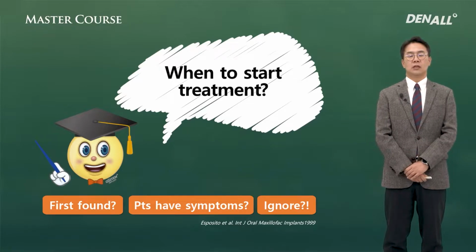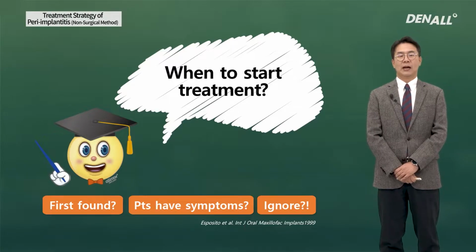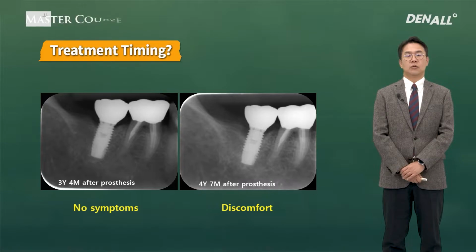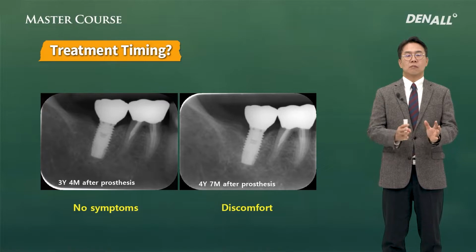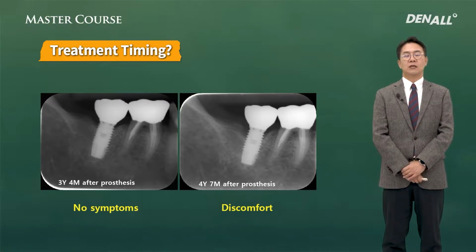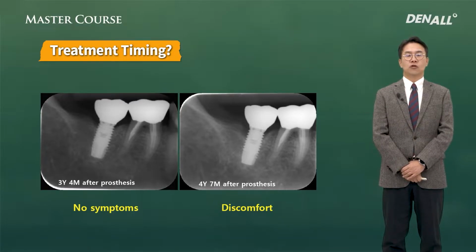I believe that timing is very important. Let's look at some cases. In the most posterior area, prosthesis has been delivered. Continuous follow-up has been done. 4 years and 7 months later, the patient expressed discomfort. Although it took 4 years and 7 months for the patient to express this complaint, what kind of changes were there that led to this result?